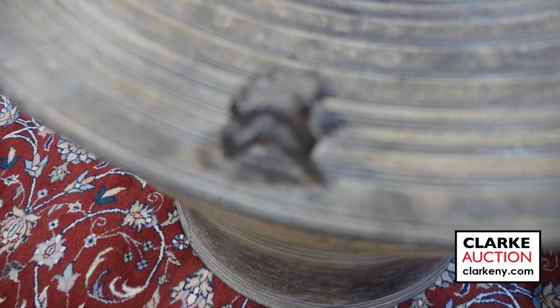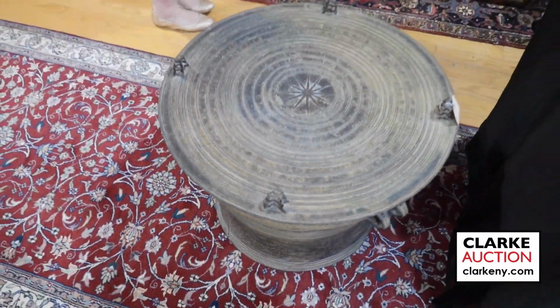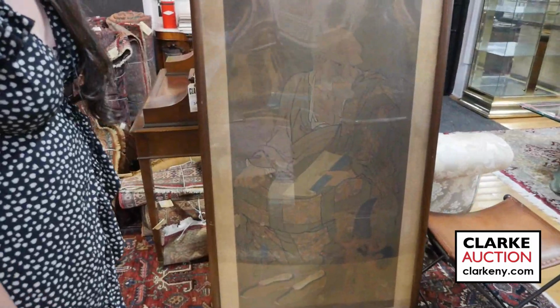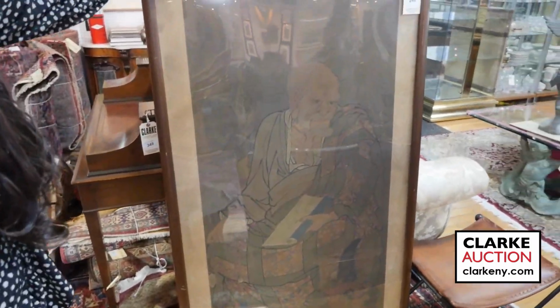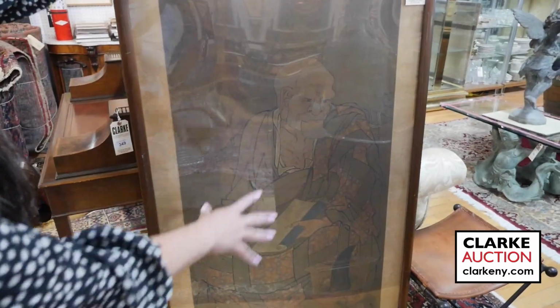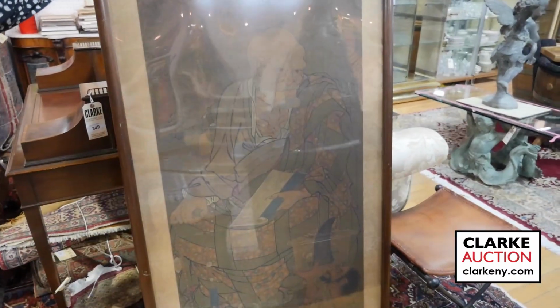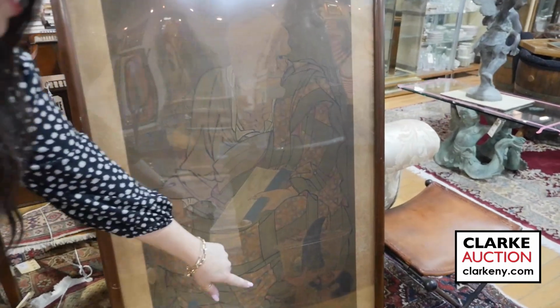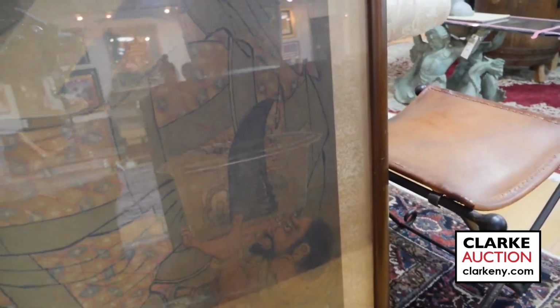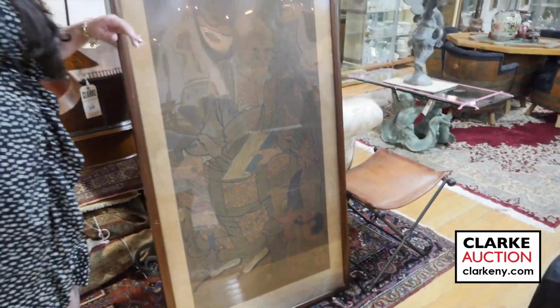And then we're going to end our selection today with this wonderful Chinese painting. It's hard to see, of course, there's a plexiglass on top, but I've removed this so on the photos on our website, you're able to see it much better. But what's really interesting is, so we have this elder here, or a deity, and he's holding a scroll, and he's being presented with a rhinoceros horn by this little figure. And it's really very nice. This is estimated at $2,000 to $3,000, and we anticipate that that is a conservative estimate.